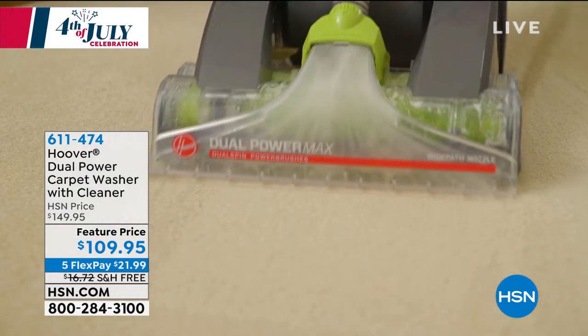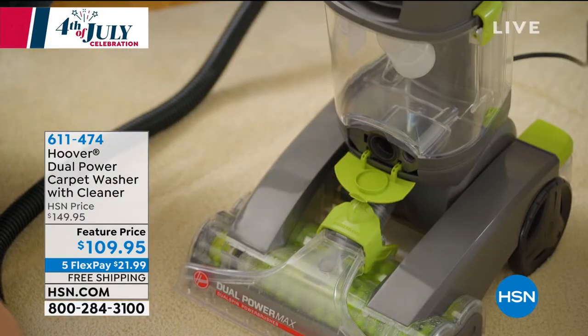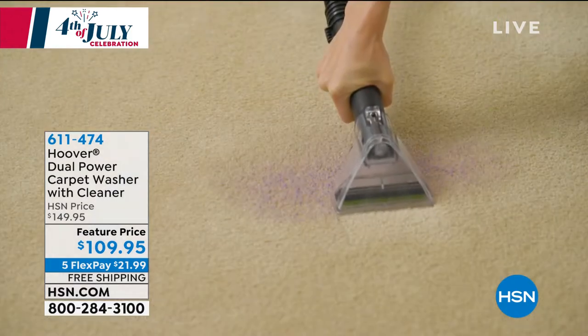$21.99. Some of you have paid more to have your carpets professionally cleaned once. Why not own the carpet washer? That way, anytime there's an accident or a stain, you've got the solution at hand.